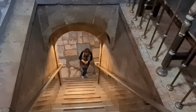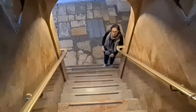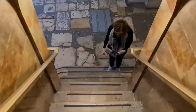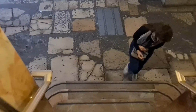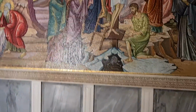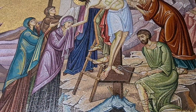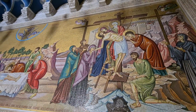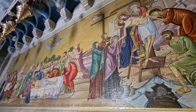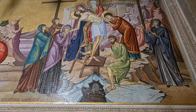We are actually leaving the Golgotha through the Greek Orthodox exit, and straight to the 20th century mosaic wall. You can see the crucifixion.